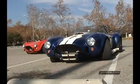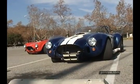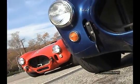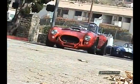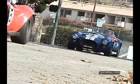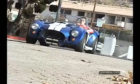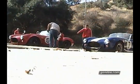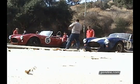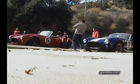These are two of the first 427s built. They were built in 1965. That's the first year of the 427. Certain cars were constructed specifically as full competition cars. Others were constructed as semi-competition cars, and the vast majority of the 427s are street 427s. The Shelby American Auto Club has a registry. Both of these cars are shown in the registry to be original full competition Cobras with racing history.